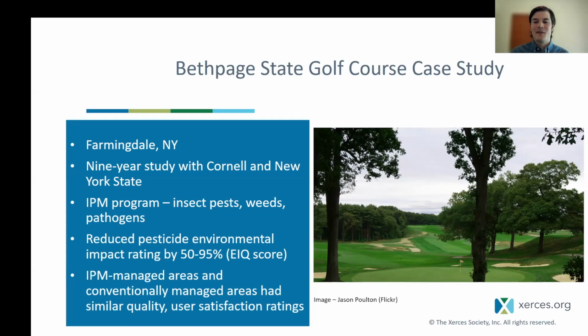But they noted at the same time that there was an increased demand for really immaculate golf courses from golfers. And through this project, they developed environmentally compatible turf management programs that are much less reliant on chemical pesticides. In fact, they reduced the pesticide environmental impact rating by 50 to 95%, while still achieving similar user satisfaction ratings when compared with conventionally managed golf course areas. So they kind of have the best of both worlds. In the next few slides, I want to give an example of how they tackled an insect pest, a pathogen, and weeds, and how this relates to those IPM concepts we just talked about. And I want to note, this is just a snapshot of the entire program. The whole thing is much more multifaceted.